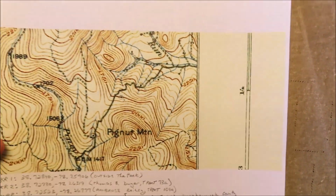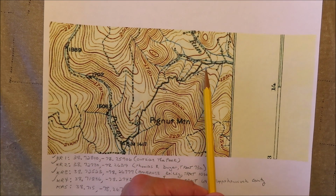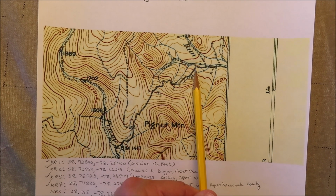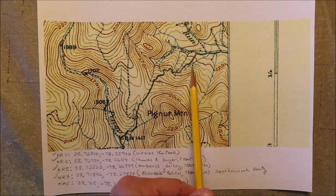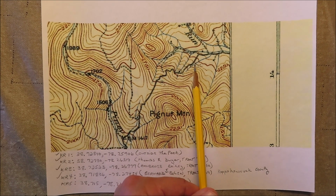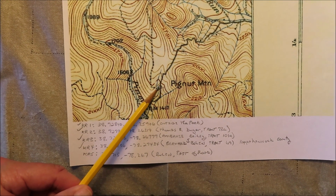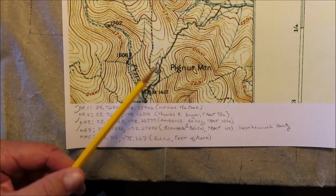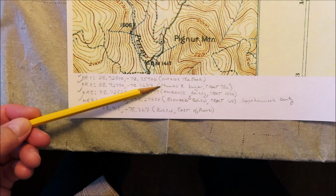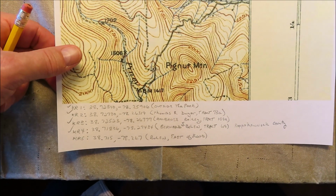Now let me show you a couple of other things here. This is Stony Man, 1933. And this is the same road, Kaiser Run Fire Road. And there's Homestead 1, 2, 3, and 4. This is the Bolen Homestead right here. And I looked up the names of the other ones. You can see them there with some coordinates.